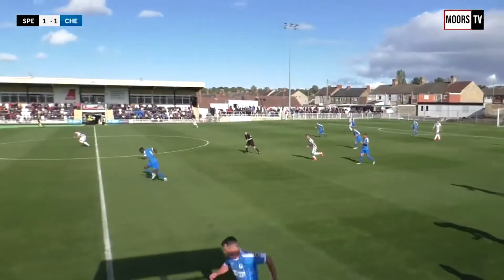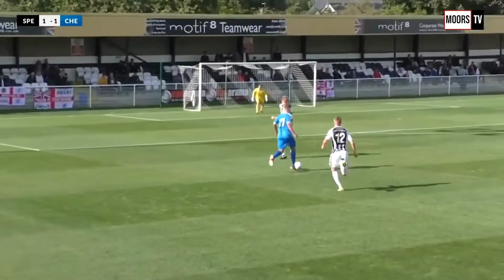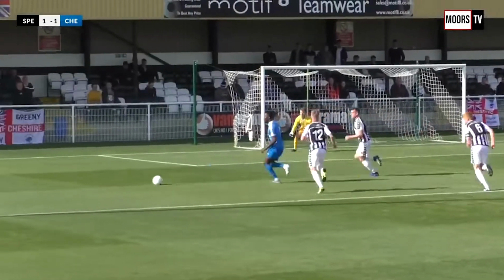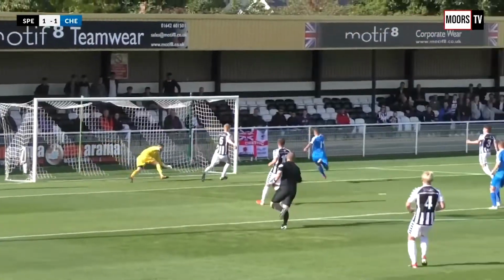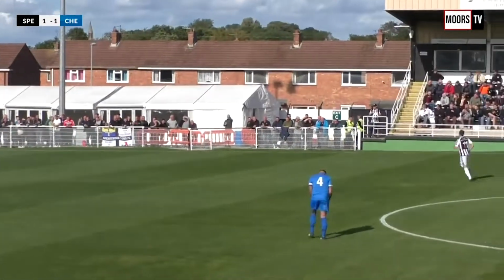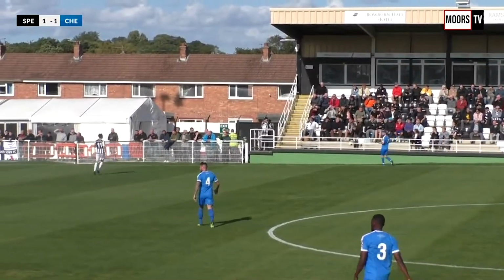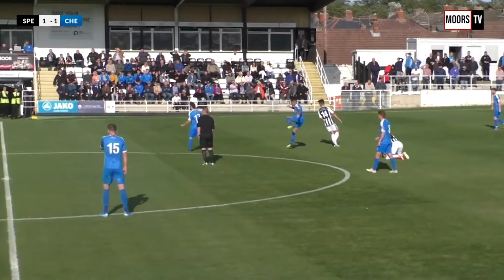Oh, it's been nicked. This is dangerous. It's 2-on-2. Dudley's robbed. Williams, left wing, cuts inside onto his right. He wants to play it into Asante in the left-hand channel. Get a shot away here, surely. It's deflected. It's hit the post. Oh, how was that not gone in? Well, as we were saying, what a warning that is for Spennymoor.